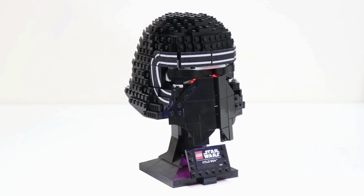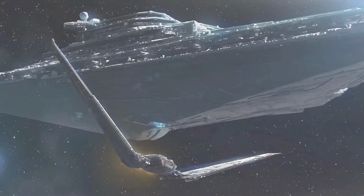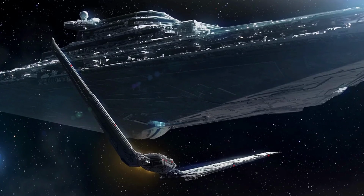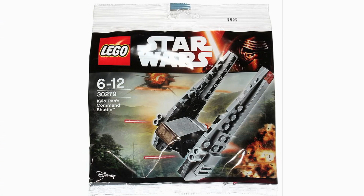Either way, though, I think it'll be pretty good because Kylo Ren is one of the better parts of those movies. After that, continuing the sequel trend, we have the 75406 Kylo Ren's Shuttle, rumored to be in mini scale.